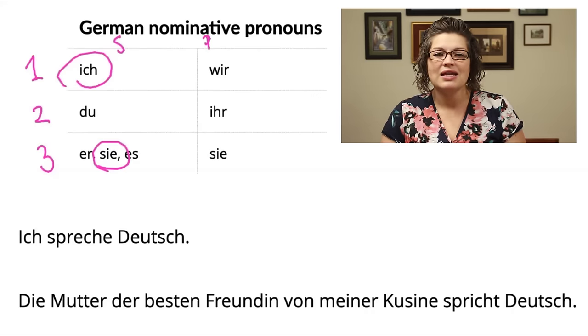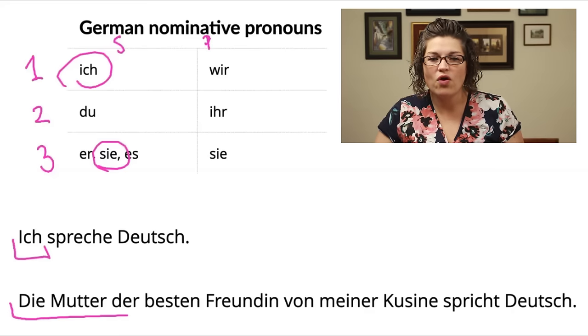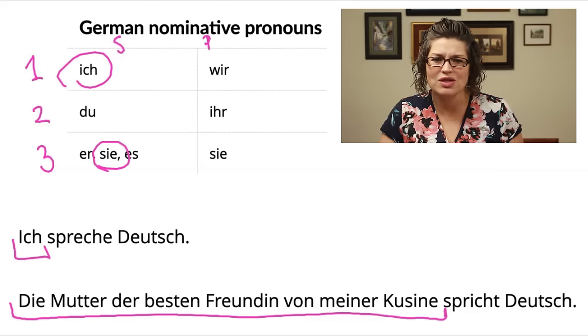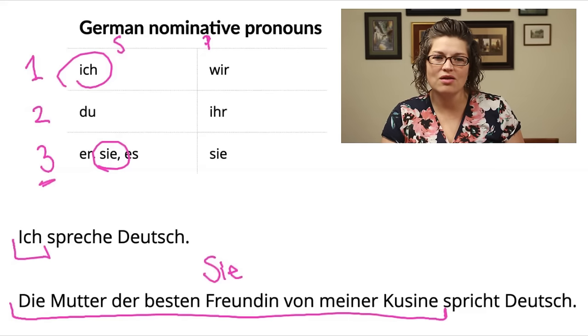So we would now say, ich spreche Deutsch, right? I speak German. And die Mutter der besten Freundin von meiner Cousine, right? Very long phrase. We really want to replace that with a pronoun, make it simple and sweet, right? Is now going to be replaced with sie, third person, singular, and female, okay?